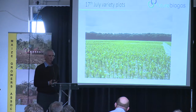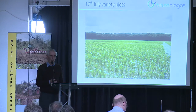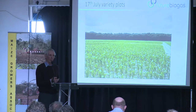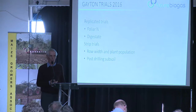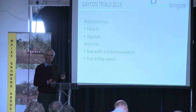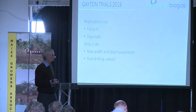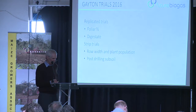Right, well, this is what the field looked like on July the 17th. So it was barely knee-high on the 4th of July. I'm going to talk about 4 more trials. 2 of them were replicated, the foliar N and the digestate, and 2 of them were strip trials, which was the row width population and the subsoiling after drilling.